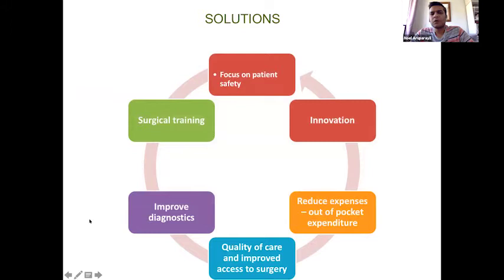So what are the solutions? The group focused on patient safety. Whatever happens, we need to ensure that the patients are safe before any innovation, any technologies are introduced. But it all starts with surgical training. We needed to identify the basic knowledge of the rural surgeons about their surgical experience or laparoscopic training. Then improving diagnostics has also been a pillar of our group, and we've developed some low cost endoscopies, but that's not the topic for today's discussion. Quality of care, reducing expenses and innovation. So this is the cycle of solutions that our group started focusing on, which is the focus of today's talk.